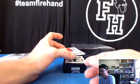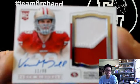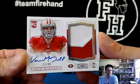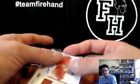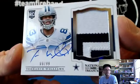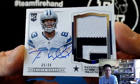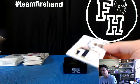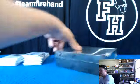Number 11 of 99, Vance McDonald for the 49ers. Get into focus. There we go. Luke David Duke, Vance. Rookie auto patch. Damn, nice box for you, Luke. Look at that. And for the Dallas Cowboys, Terrence Williams, 9 out of 99, rookie auto patch. Again for Luke. We got Boys and Niners. Nice. That's a great box right there. All right. Last one.